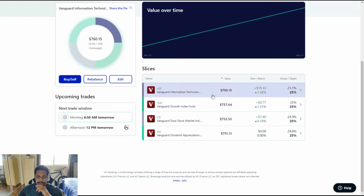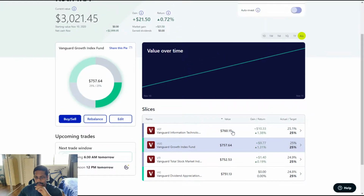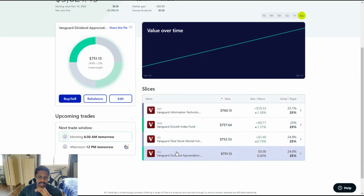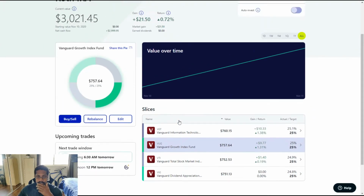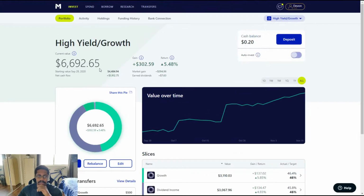We're not going to talk too much about the individual stocks I'm invested in, but you can take a look right here. You can see what I'm invested in. I don't want to go into too much detail on that. I'll do another video explaining why I specifically invest in these. But the big account we're more worried about right now is the taxable account.